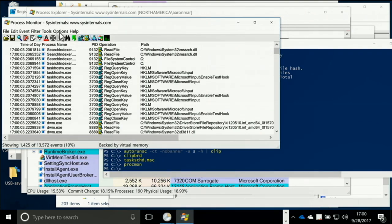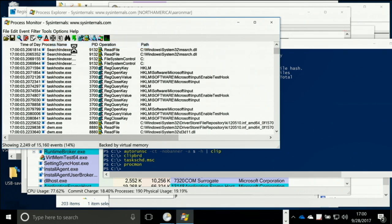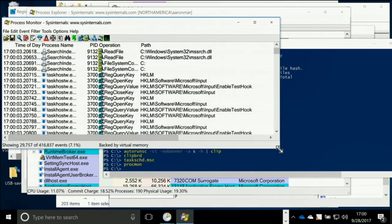And let's boost the font a little bit here. And it's sticking. There we go. Make it a little more readable.